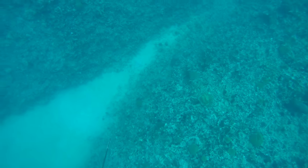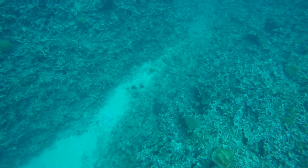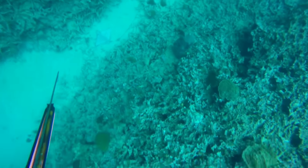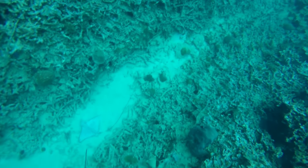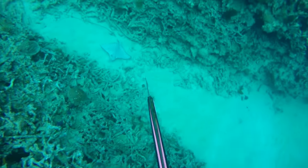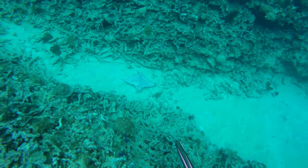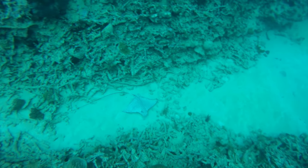Here I spotted an eagle ray on the ocean floor, which is not normally seen. They are most times swimming in mid-water, so I went down to check it out. This one was not moving or anything. It wasn't dead, but it looks like it was about to die. So that's an eagle ray right there, looking like it is about to die.